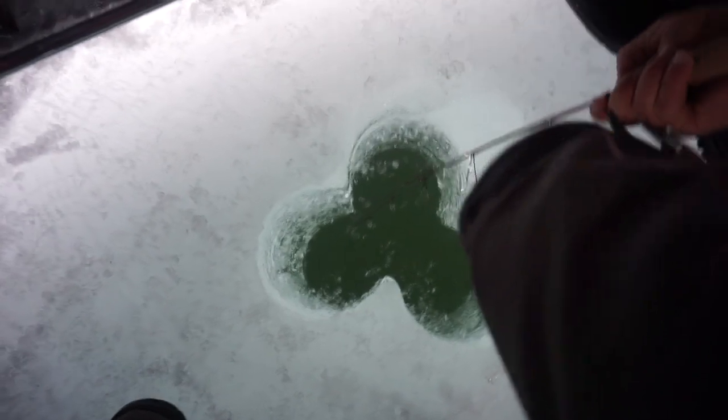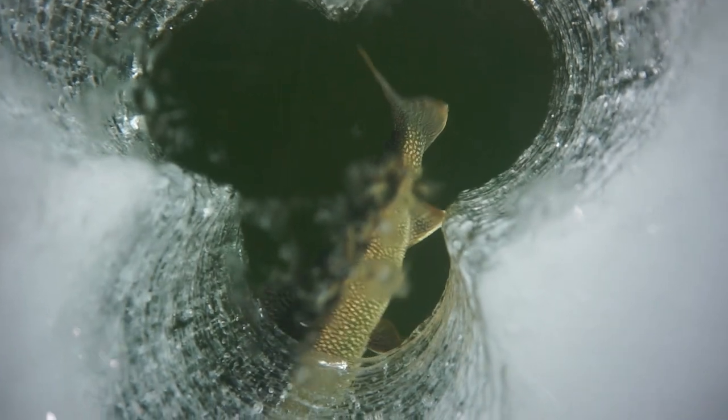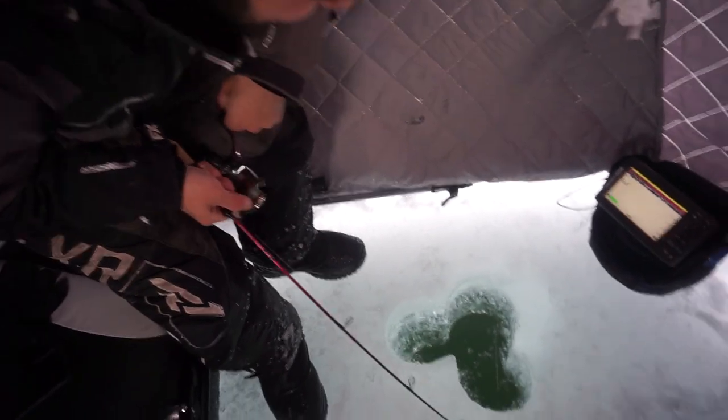That's a giant. I saw that. That's over 10. Oh my goodness. Get a close up of that. Oh my goodness. Woo-hoo! Here we go, boys and girls. Dude, that's a tank. Did you see that fish?